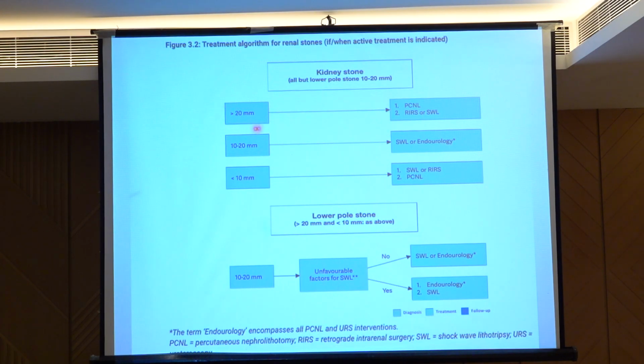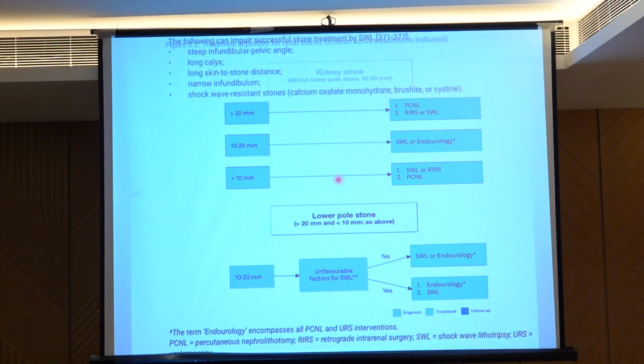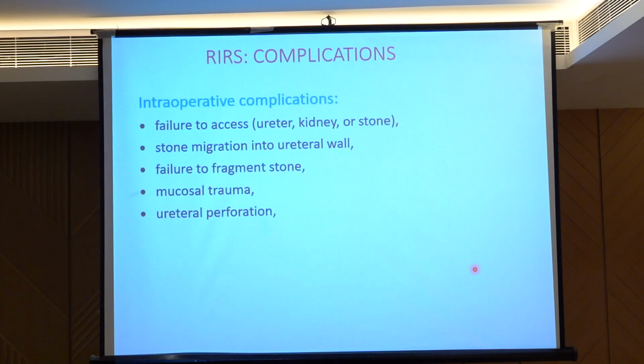For more than 20 mm stones, RIRS is still considered a second option because multiple settings may be required for these patients, as in a single setting the entire stone may not be cleared. Now, in certain patients where there is a lower pole stone of size 10 to 20 mm, in which ESWL or shockwave lithotripsy cannot be done, there is still a recommendation of RIRS.